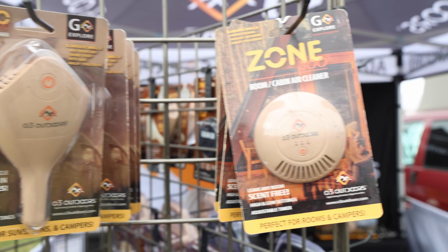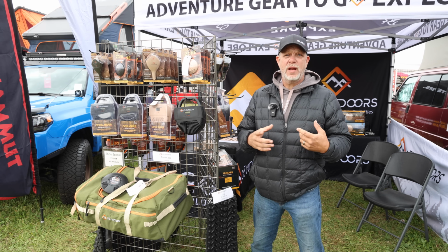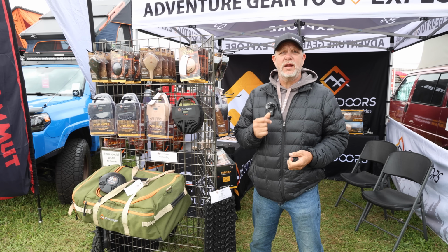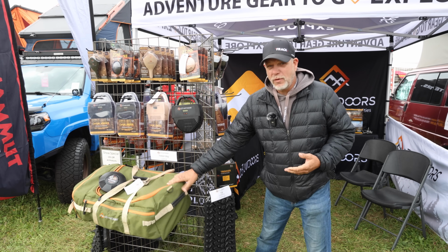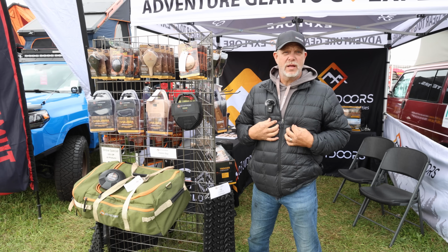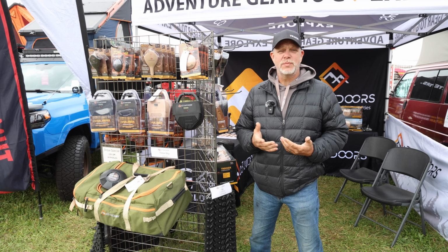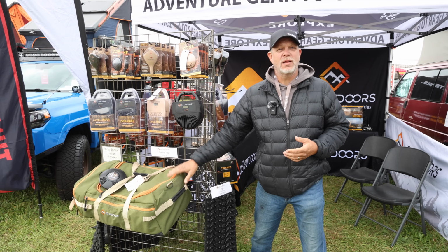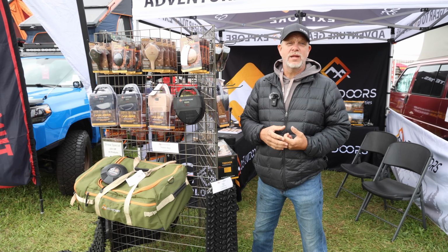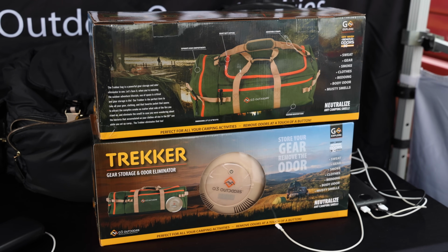So you can put these in your tent. We've had refrigerators that we've left stuff in and had some smells in those, and you put one of these items in there and it takes the smell right out. This bag right here we actually used for our carry-on luggage when we went to Alaska, and these jackets that I had on, as we would have campfires at night and get the smoke smell, we'd put those in these dry clean bags, use the ozone cleaner, and when we got them back out the next day, these things were perfectly scent-free, no problems whatsoever.